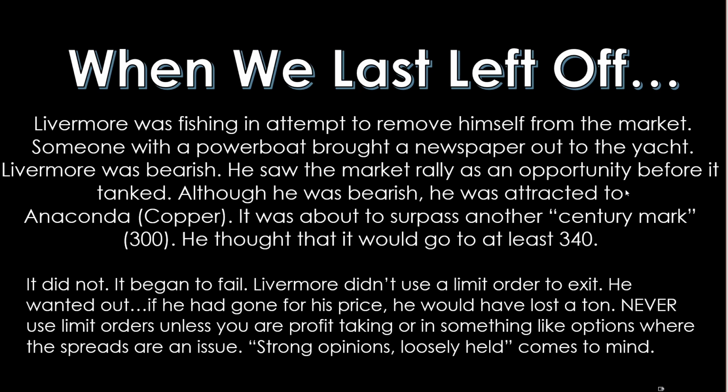So never use limit orders unless you're profit taking. For instance, like that BTBT, I think the IPT is 415, so you could put a limit order in at 415 intraday, during the day that is, and just see if it gets hit. I wouldn't carry it overnight, but during the day, if it's kind of rallying, you want to make sure you don't miss that initial profit target, then by all means. If you're buying options, you've got to be really careful because they're usually thin, the spreads are really bad, so you have to use limit orders. But a lot of times, if you try to go into a market with a limit order, you're not going to get your positions.